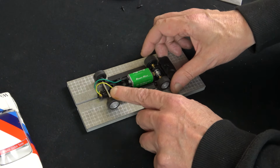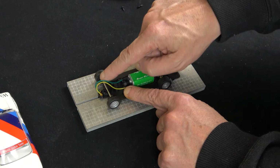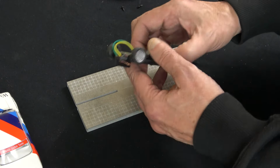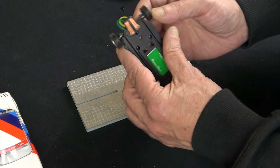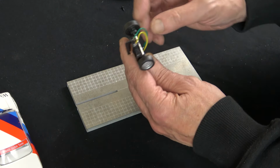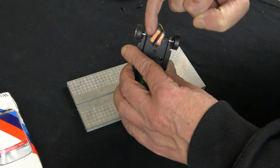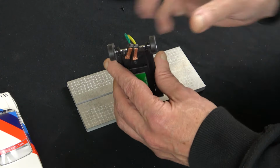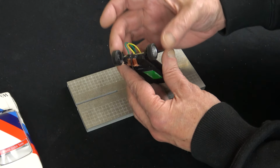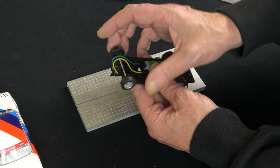Axle height wise, it's not far off. There are grub screws here to help adjust that should you need to, and although it's not drilled through, I don't think, there is a place here and here to drill through and put grub screws in if you wanted to further raise the front axle. But I think it's okay where it is.